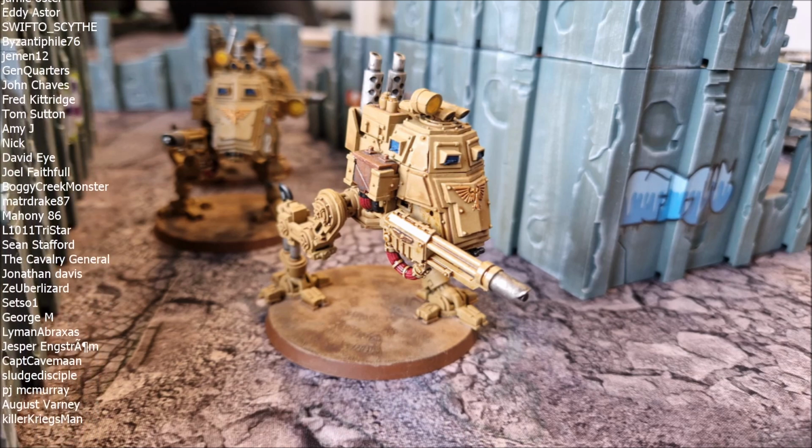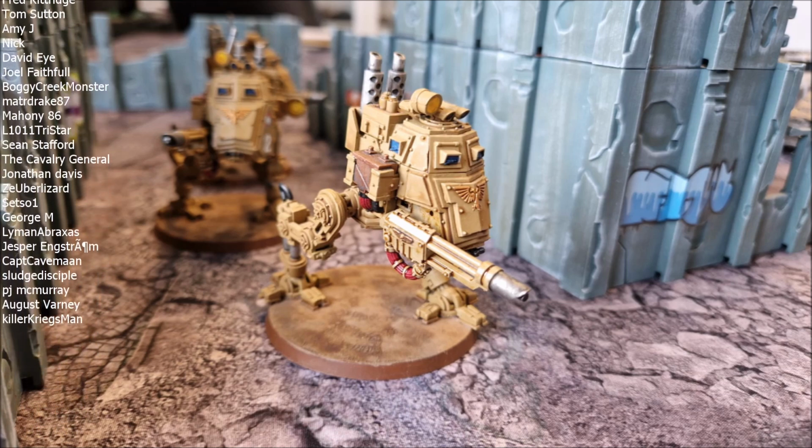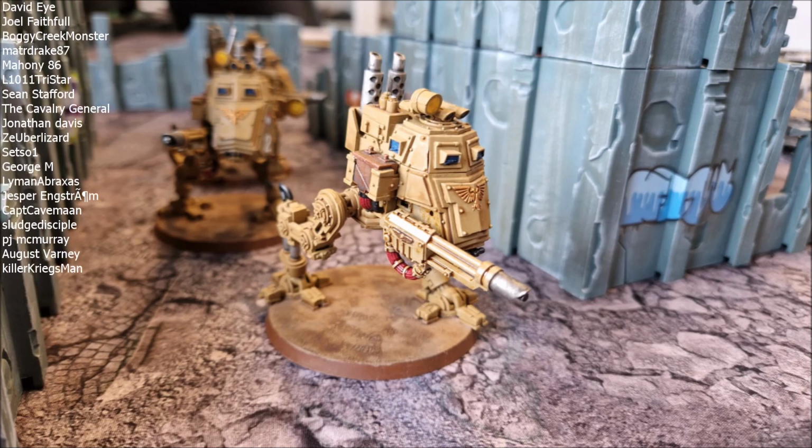Zoops isn't a word. I was going for zooms and zips. Yeah, it zooms them up the board a bit more. Anyway, so that means you want to keep your Scout Sentinels back.